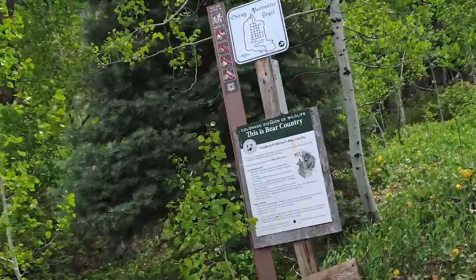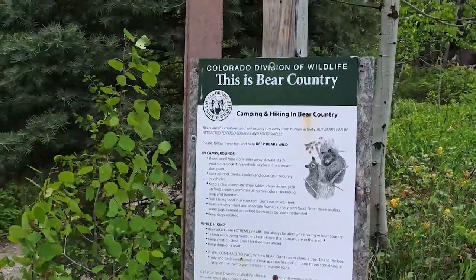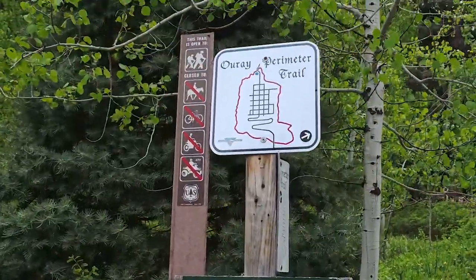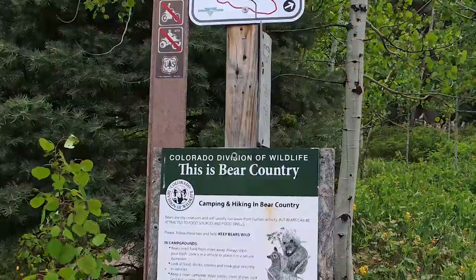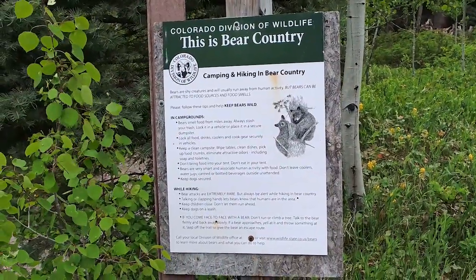Yeah, likely. Well, there's the Fair Country sign. Ouray Perimeter Trail above that. Bears smell food from miles away. Stash your trash.